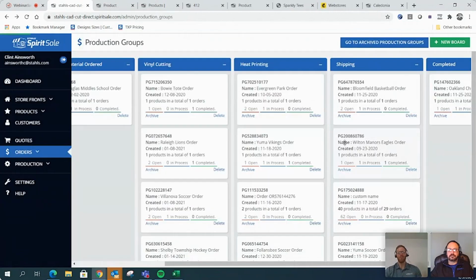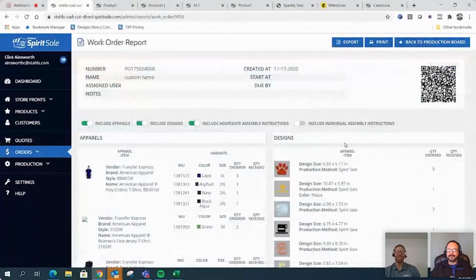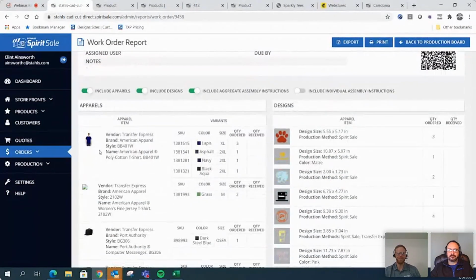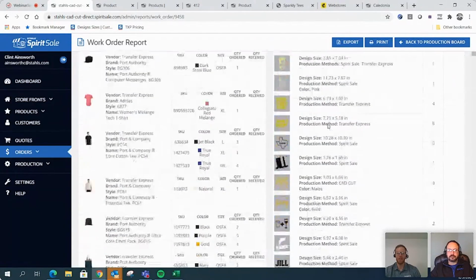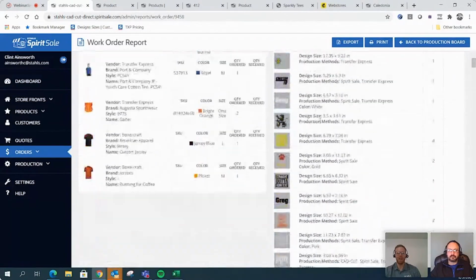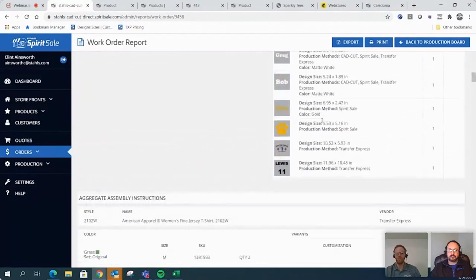The work order report, I like to call it my cheat sheet for doing my decorating, because it's going to detail everything out as far as my different apparel products and their color, size, and quantities, as well as all those different design elements. But now it's actually going to tell me what goes where with all these different orders.